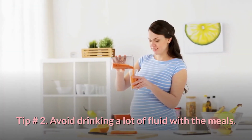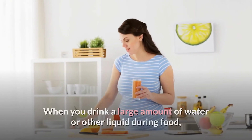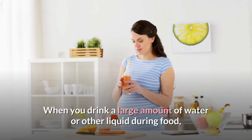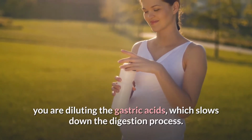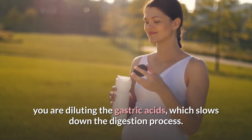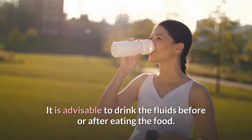Tip number 2. Avoid drinking a lot of fluid with the meals. When you drink a large amount of water or other liquid during food, you are diluting the gastric acids, which slows down the digestion process. It is advisable to drink the fluids before or after eating the food.